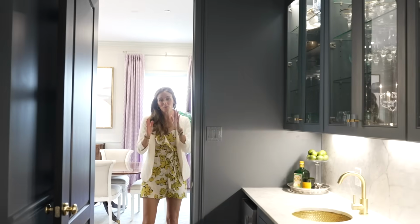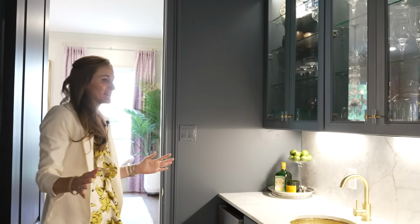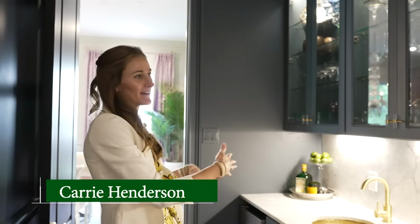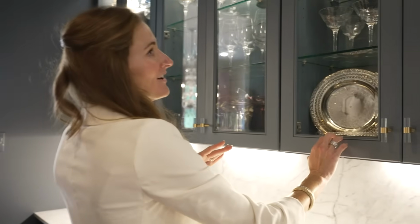Attached to our dining room and connected to the main foyer is our bar. This space is fun because it's where we typically have somebody serving drinks when we have a party. It's also where people can come gather drinks when they're at the table, when we're having a dinner party. It has also some fun displays of some of the silver I've inherited.